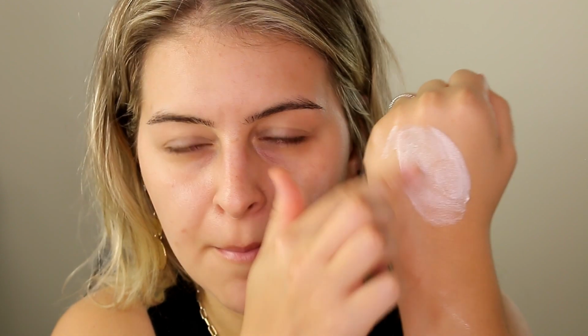So as you can see, it does have a very, very slight pinky white hue. I don't know if that would be a problem for people with deeper skin tones. I doubt it. Like it says, it's supposed to be translucent. Yeah, it does have a very soft, moussey whip texture. So I mean, it feels really nice. I have oily skin, by the way, so I'm just gonna go ahead and put this all over. We're gonna see how this helps everything.